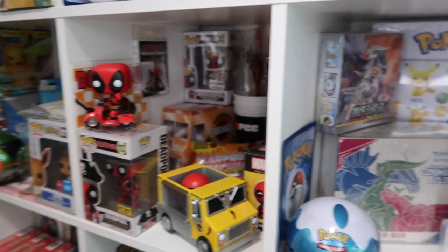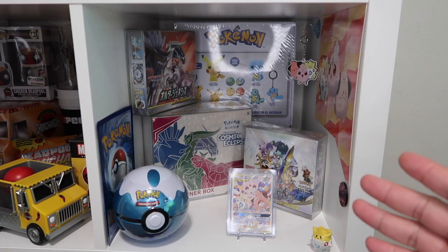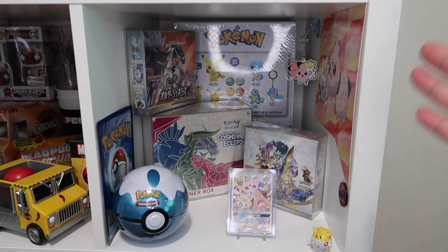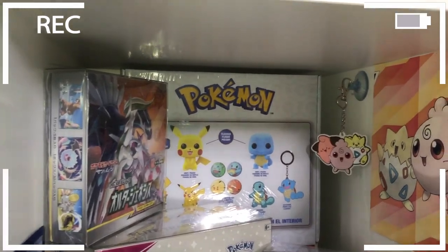So yeah. Okay, moving on to the next cube, which honestly might be the least packed of all my cubes, but it is one of my favorites, and it's the Cosmic Eclipse Shrine.